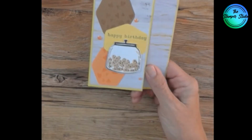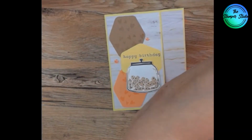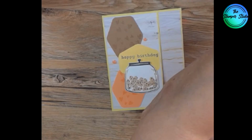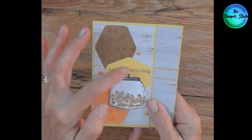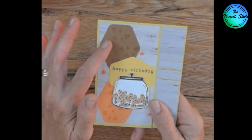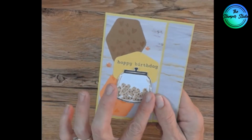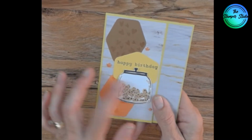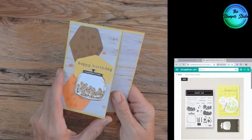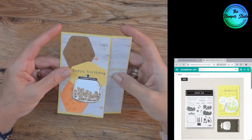All right, here is another one from the online exclusives. This one is called the Sweet Jar Bundle. How fun is it that she used this kind of fun little punch? The jar has a punch. But in the jar, one of the stamps that comes with it is this 2-step chocolate chip cookies. And how cute is that? And then the back side here is a paper from last year that's still current.